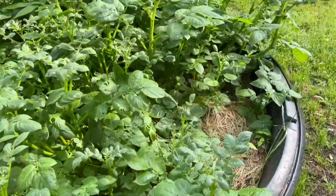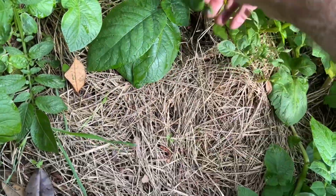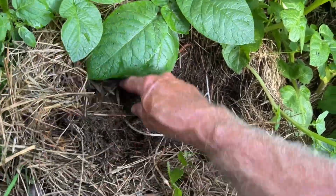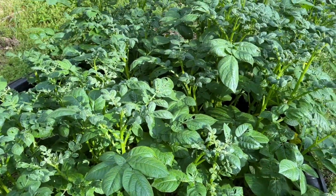The potatoes are blooming, and when the potatoes start blooming, that means there's a potato in there. Maybe we can dig one up here, or at least pull it back and see what we got. Oh, I'm not going to disturb them anymore. But I know there's some fresh potatoes in there. Love them.